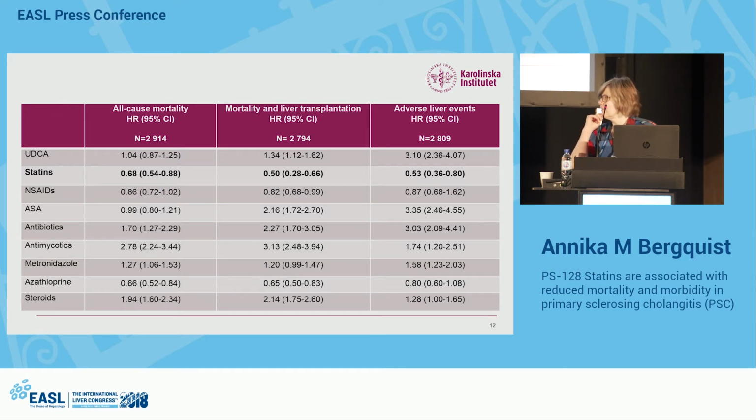It's extremely interesting because in portal hypertension, simvastatin was really the drug with major effect on intrahepatic circulation, and portal hypertension is a major driver of prognosis in PSC, so yes. It makes a lot of sense. Yes. Thank you very much. Thank you very much. Thank you.